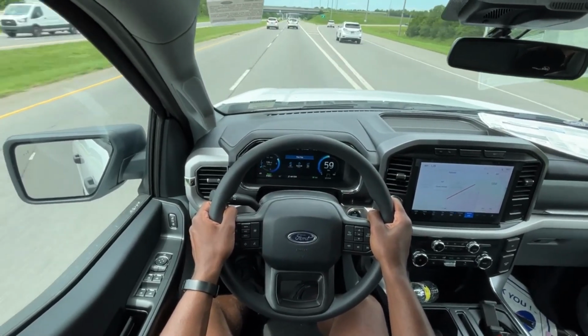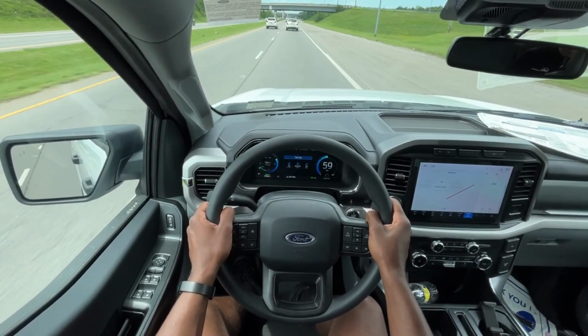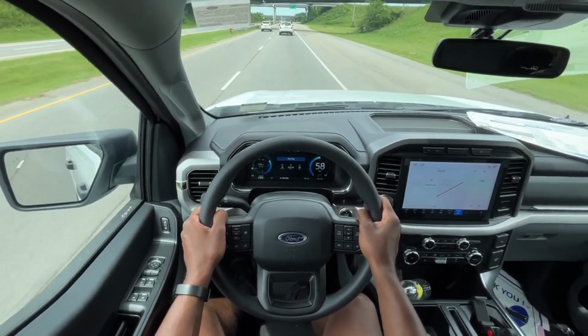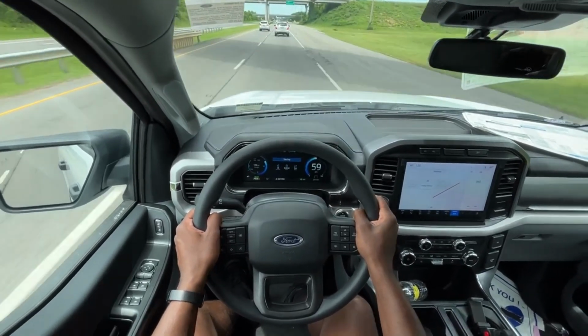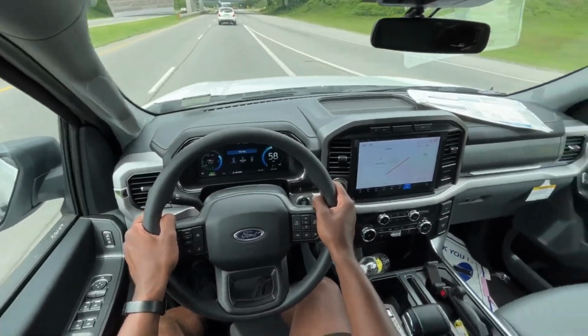But of course, this being a work truck and having the smaller battery, a lot of people with this probably won't be using that lane departure that much anyways. Especially if it's just gonna be driving around town.